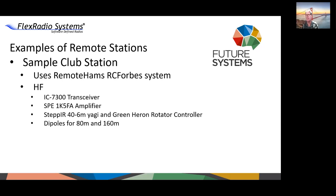That's a pretty effective station. It gets out well. They're only using it for voice. They're not using it for FT8 or anything like that. FT8 becomes a little bit more problematic with this kind of architecture.